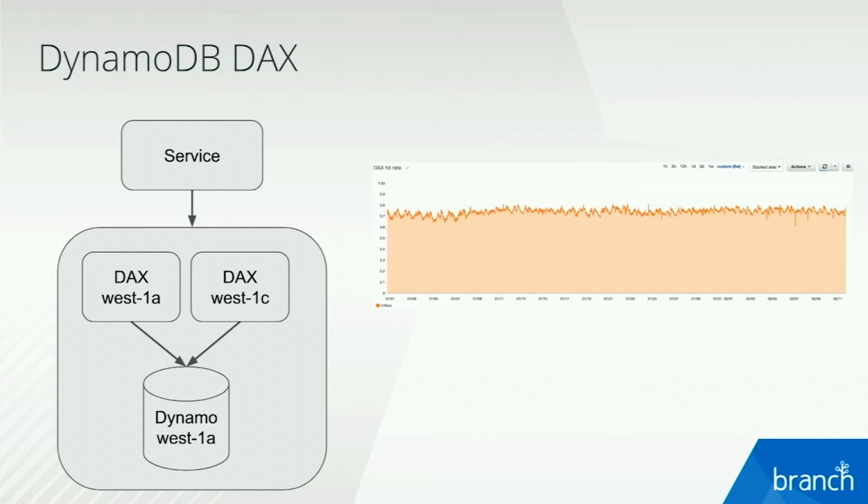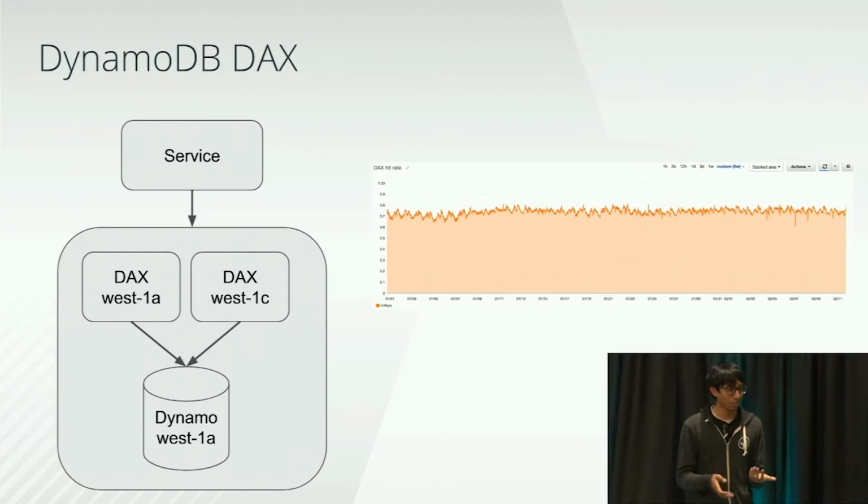It also provided a couple other benefits like multi-AZ. You can see DAX nodes can run in multiple AZs, which gives you better uptime and reliability. And that graph on the right is our cache hit rate. So roughly 80% of links right now are being served from DAX, which makes them faster because they're served from an in-memory cache, and cheaper for us because we don't pay for the read capacity we would have otherwise had to pay for, because we're not touching the DynamoDB directly.